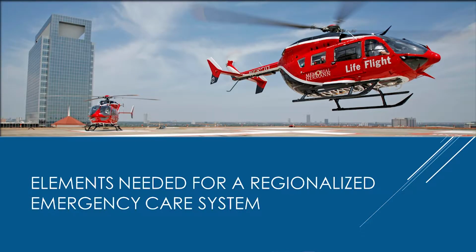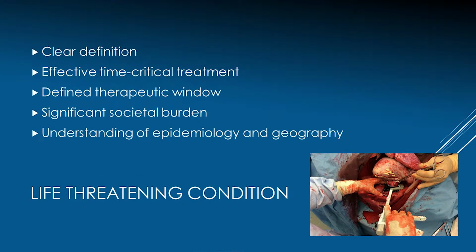There are several considerations, several ingredients needed for creating an effective regionalized emergency care system. The targeted condition must be life-threatening. It must be clearly defined, and we talked about the conundrum with shock and how it masquerades as other conditions. There needs to be effective time-critical treatment available for the patient. There needs to be a defined therapeutic window.